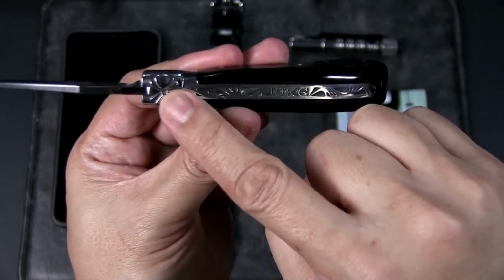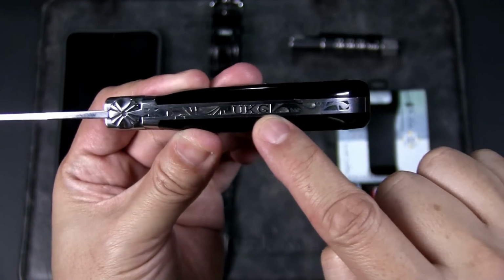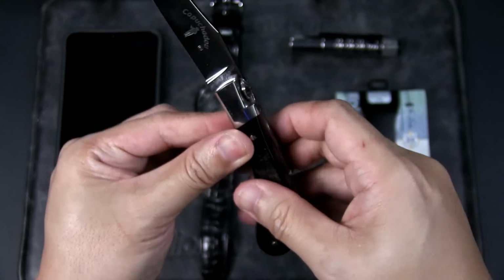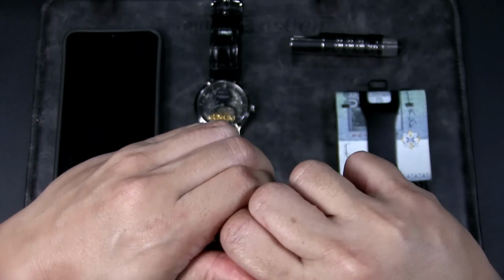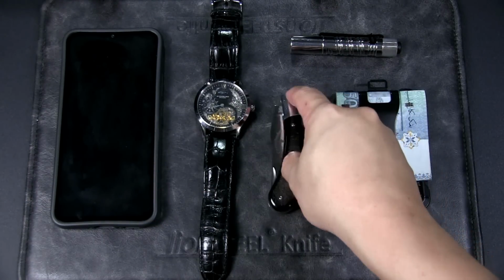Then we have this hand-filed spine. You can see UKG right there for Urban Knife Guy. So overall, a very nice small pocket knife, but definitely very sharp and just nice to have as part of this fancy loadout.